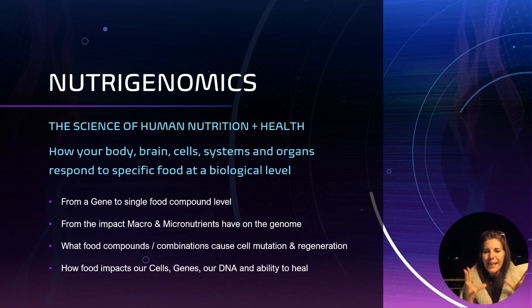Nutrigenomics is literally the science of human nutrition and health, and how your body, brain, cells, systems and organs respond to a specific food at a biological level. Amazing stuff. Talk about let food be thy medicine, guys. Oh my goodness. Literally, each gene reacts to single food compounds at a particulate level, the smallest level. How that happens, and what happens to the gene and how it's expressing itself when we put these different foods in, is just mind-blowing. The impact that macro and micronutrients have on our genome. The genome is all of the different genes put together, and it is powerful information. It's health enhancing or health eroding.